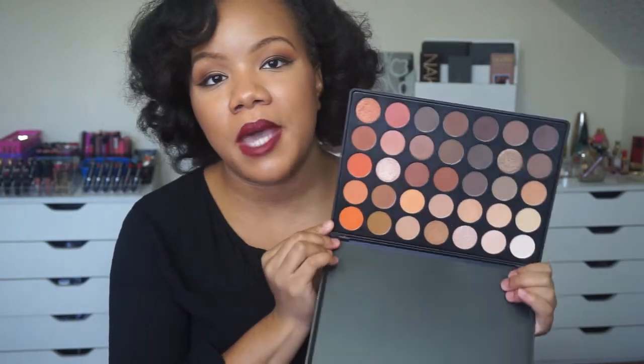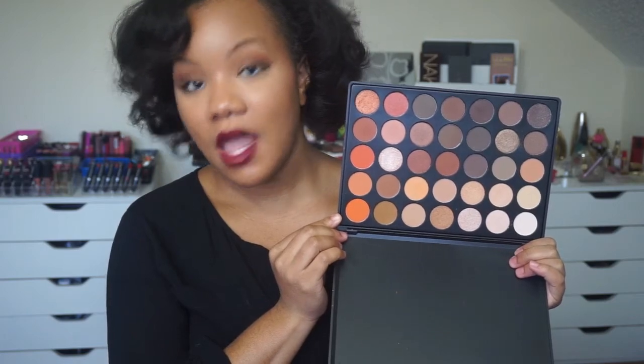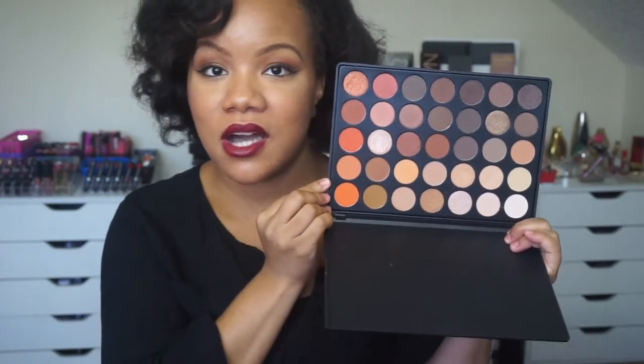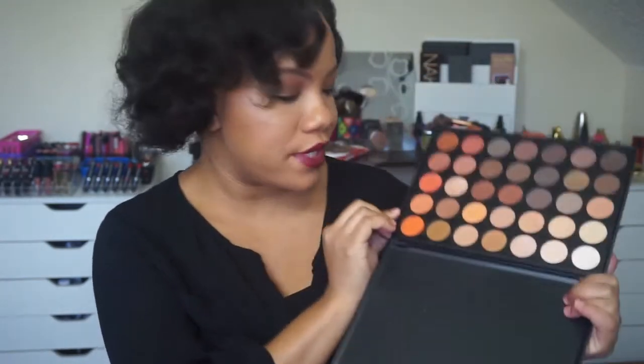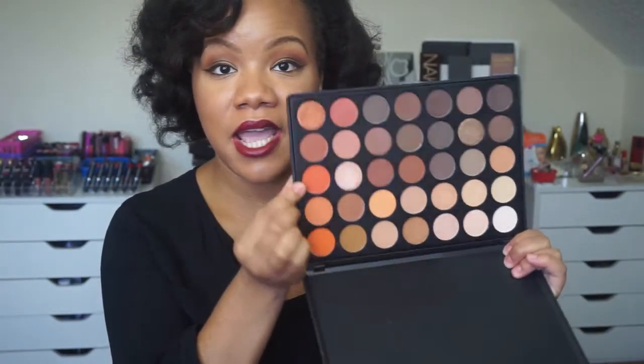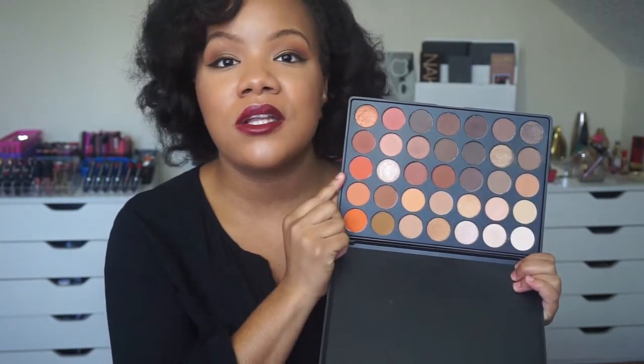But this, let's just look at the colors. Can we just have a moment of silence, please? Thank you. So this palette, first off, the oranges. Look at those colors. Like, they make beautiful crease colors. I used this color in the crease today along with one of the other browns, but this orange was just so pretty, and the colors are so buttery.